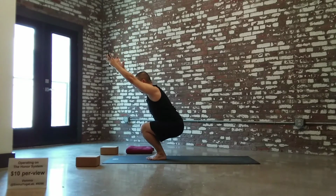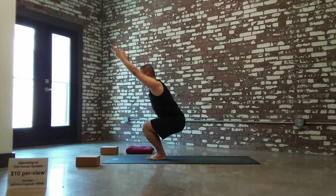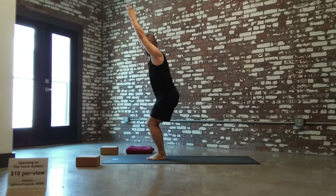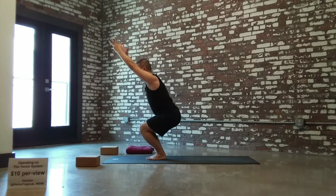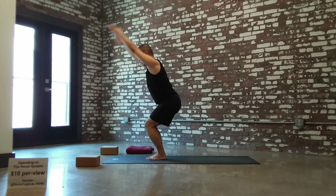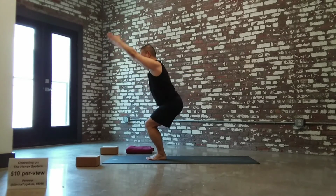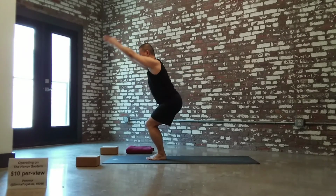Bend your knees halfway, take it up to three quarters. Halfway down, three quarters. Halfway, three quarters. Stay here. Reach your arms forward, down and back, down, forward and up, forward, down and back, down, forward and up.